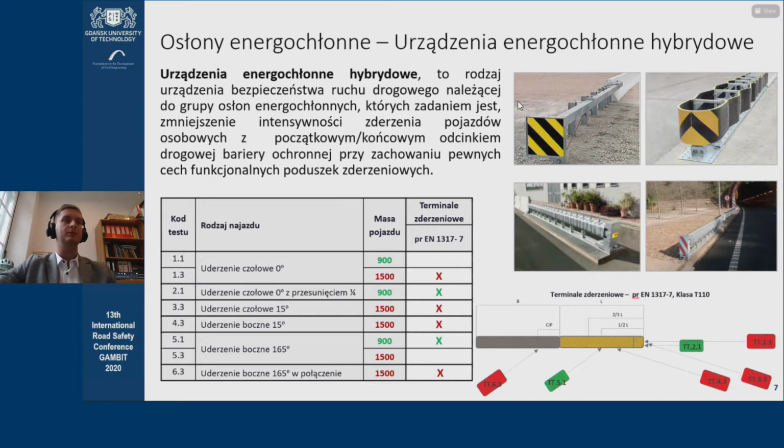Moreover, terminal connections which are tested under that standard can be tested in greater detail than traditional devices. So we can therefore describe them as innovative, which means that in some conditions they could be used as hybrids, as a collision cushion and as a collision terminal. That's why we have the third group, which is called hybrid energy absorption device. They combine the benefits of cushions and terminals.